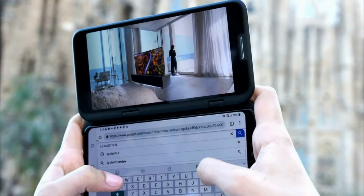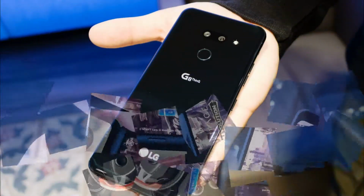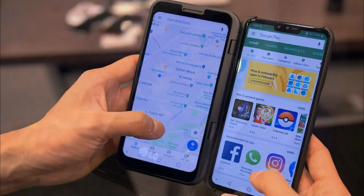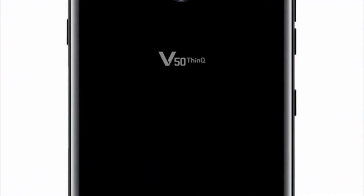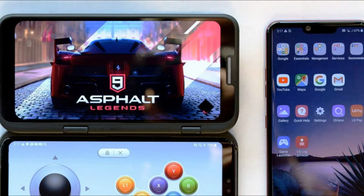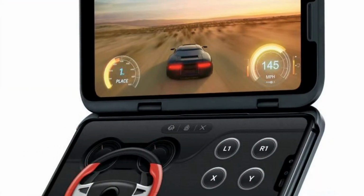LG V50 ThinQ. Display: OLED, 6.4 inches, 19.5:9 aspect ratio, QHD+ resolution. Platform: Snapdragon 855. Memory: 6GB RAM and 128GB storage. Cameras: main 16 megapixel, f/1.9, plus 12 megapixel, f/1.5, plus 12 megapixel, f/2.4; front 8 megapixel plus 5 megapixel. Battery: 4000 mAh. System: Android 9.0 Pie.